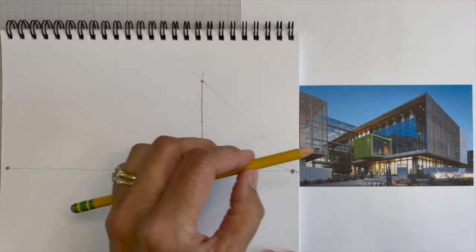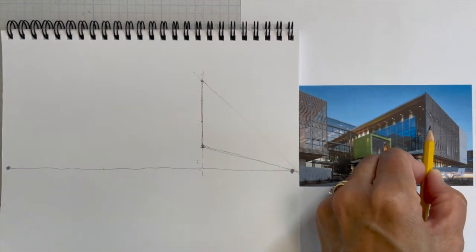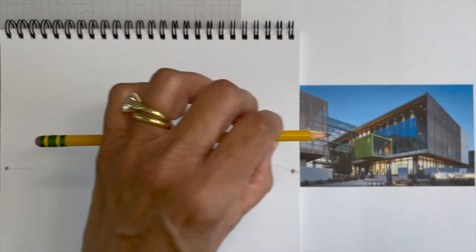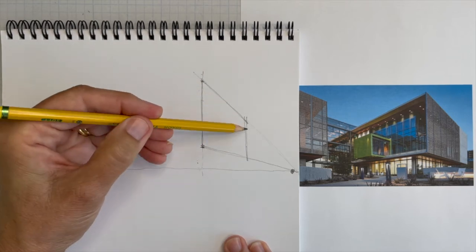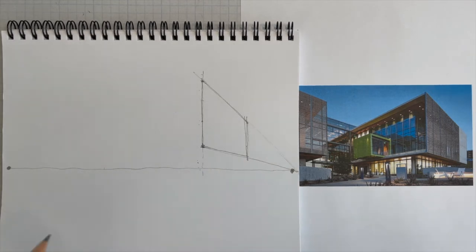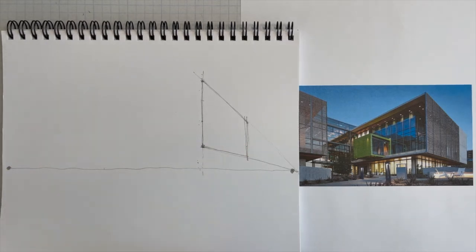Now to finish that edge, looks like its width is less than the height, so I'm going to say that it's about like that. We'll keep these lines light at first, and the reason is we're going to draw them, and then as we draw other things in, we're going to test ourselves and see if it looks right. Do we have the proportions right? Right now, this looks a little squat, but it may turn out just fine.